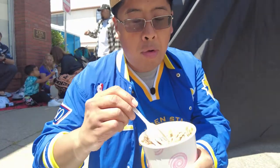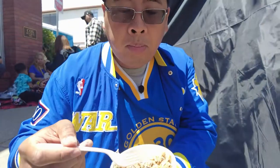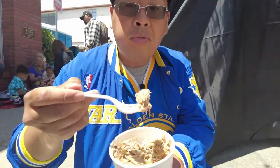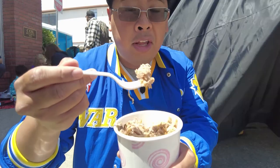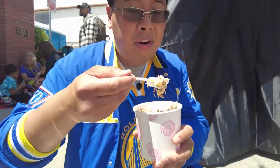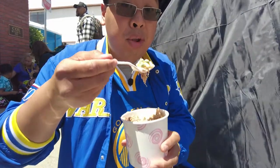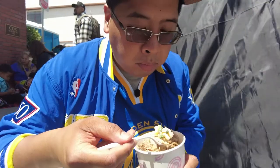Next we're gonna try the Kalua pig. This is one of my favorite Hawaiian foods. That's very moist, succulent pig, and not too salty. The ones that I usually eat, there's like big chunks of fat, but this one is like lots of meat in it. One of the top Kalua pigs I've ever tried. This definitely worth the wait.